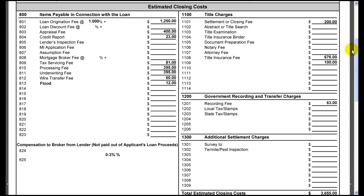Then we get to line 810. This is the processing fee. The processor will prepare the loan for submission and loan approval. Once the processor has completed the loan package that displays your credit worthiness, he or she will send it to the lender and it will be reviewed by their underwriter.